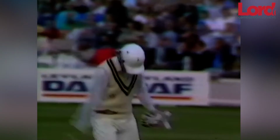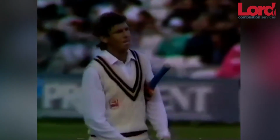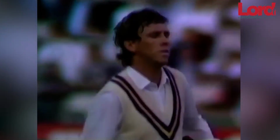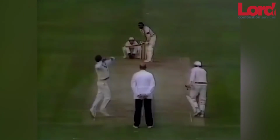Oh, he's given him. Reeve run out. Desmond Haynes does the damage. And with 9 coming off the over, Warwickshire had already done what they wanted. And suddenly the one-day nerves take over. Dermot Reeve goes, the end of a fine innings. Run out for 42. And Warwickshire now 191 for 6.